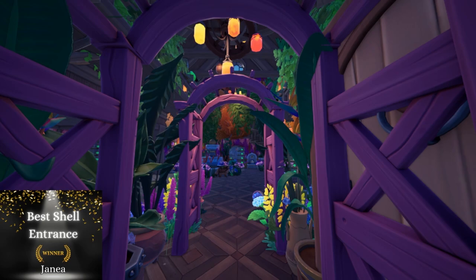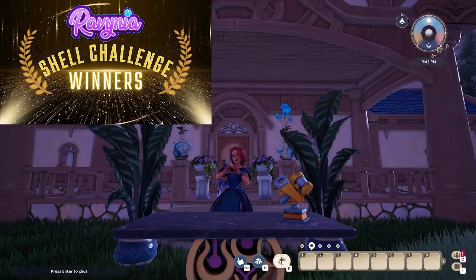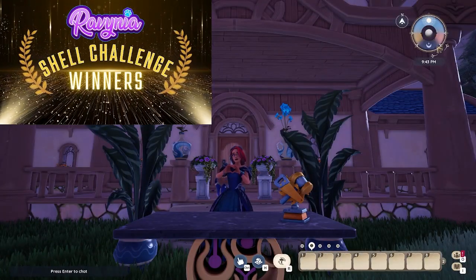This shell was absolutely magical. The use of color, the way that the lights worked, I mean, I was absolutely blown away. But the way that you pulled me from the outside into your magical realm was unmatched to anyone else, and I'm so impressed. Congratulations.